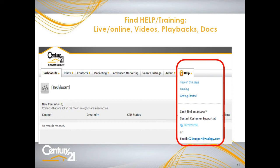So we provide the documents. We provide the how-to videos. There are short video clips on the different things. There's one on setting up your account. There's one on your contact database, setting up the CRM, putting in a listing flyer. There are various short videos that will show you the different steps once you get to that step as you start to use the program.